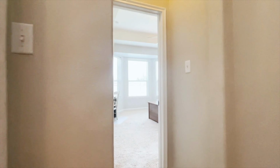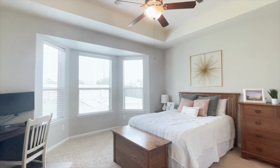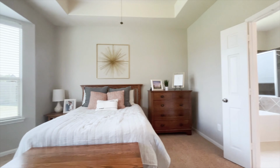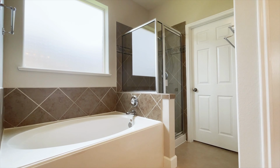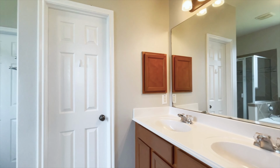The primary bedroom's located at the very back of the home with bay windows, giving you a space for sitting. Lots of natural light, plenty of space, and a bathroom oasis with a walk-in closet, a soaking tub, separate shower, and lots of privacy. Relaxation and luxury are yours in this room.